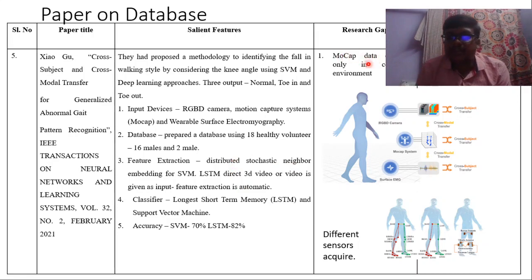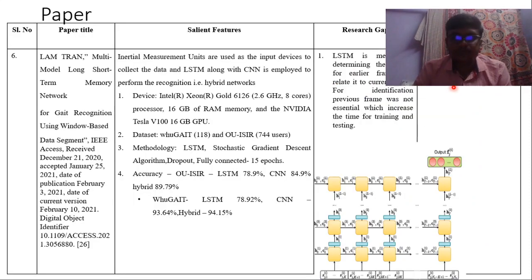Wearable device data was collected only in a controlled environment. So whenever the scenario goes to real time, the accuracy may go down. The mapping between the human skeleton and electromyography needs to be improved further.